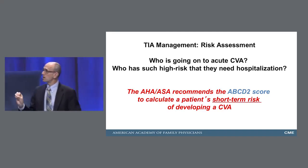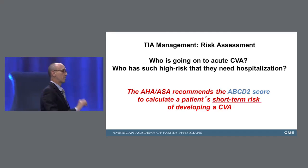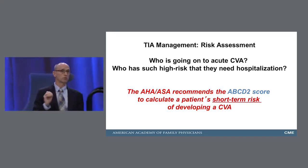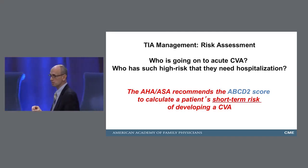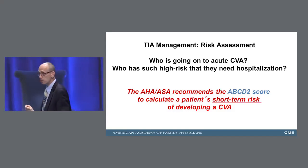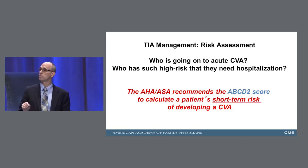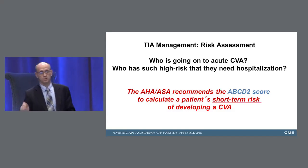All right, so now you have that person who's got a TIA. You're worried that they may be going on to the big bad one. They have this acute neurovascular syndrome. They might be going on to the big bad one. How can you calculate out their risk of going on to the big bad one? The American Heart, American Stroke Association recommends that you do the ABCD squared score. And what is that?